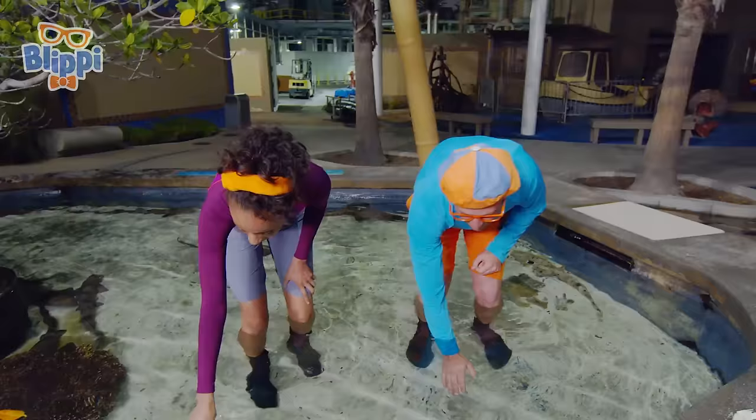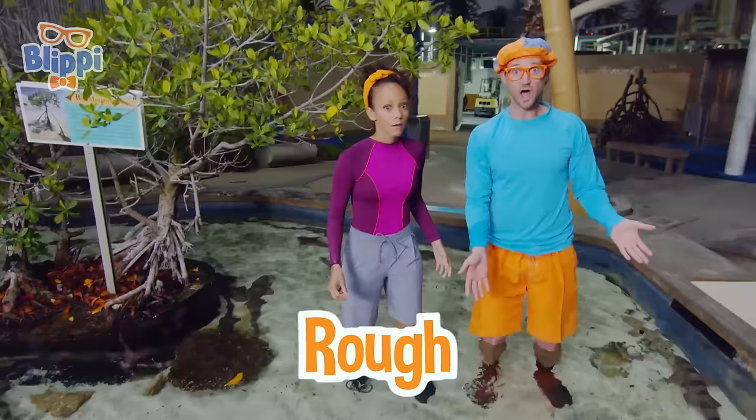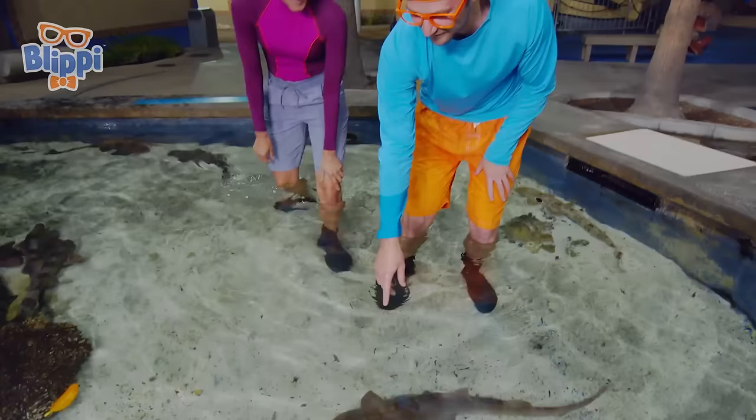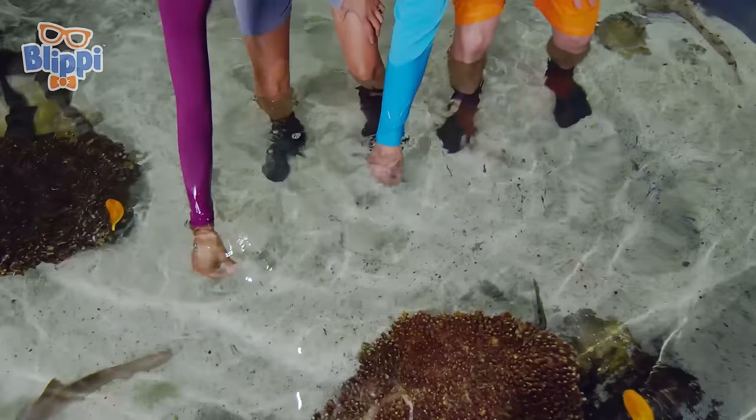What did it feel like? It actually felt a little rough. Whoa. The skin of these sharks feel like sandpaper. Oh, it's so rough. Oh, here's one. Oh, there he goes. Oh, here's one for you, Mika. Here you go. Whoa. Oh, it's rough. Not smooth at all.